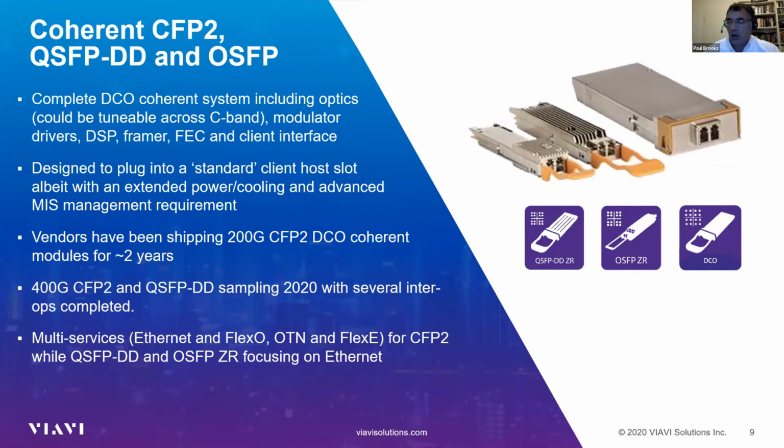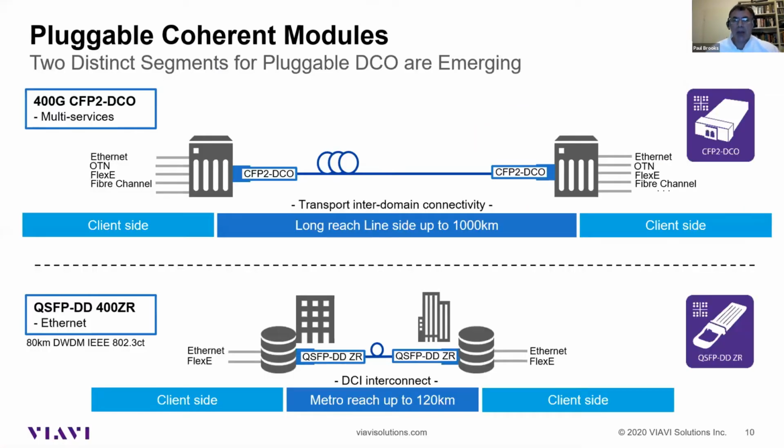I think if ECOG had been real, we would have seen some other real interops as well. Unfortunately, I think we'll have to wait until OFC for real open interop. Multi-services, Ethernet and OTN can be supported as well for the CFP2, while the QSFP-DD tends to focus more on Ethernet applications. They are two distinct segments. We see it as the 400 gig CFP2 focusing on the multi-service classic DWDM applications where you're carrying Ethernet, but also other things, FlexO, FlexE, even Fibre Channel. The QSFP-DD 400ZR applications are much more focused on Ethernet out to 100 kilometers reach, and really backed by the emerging 802.3 CW standards.